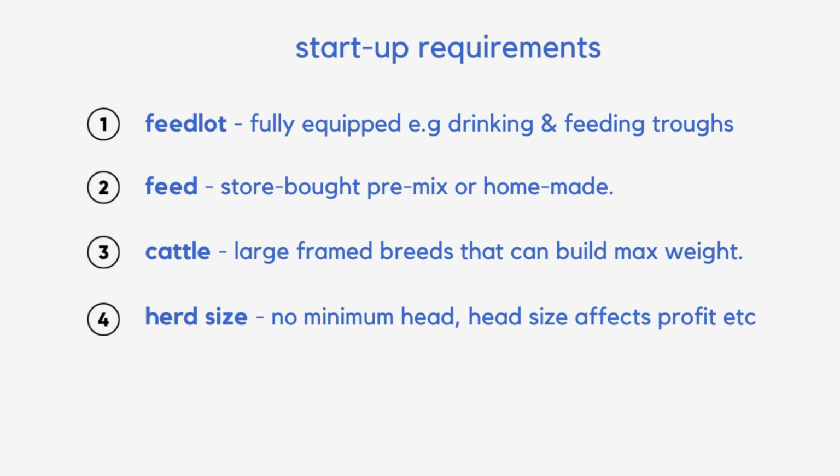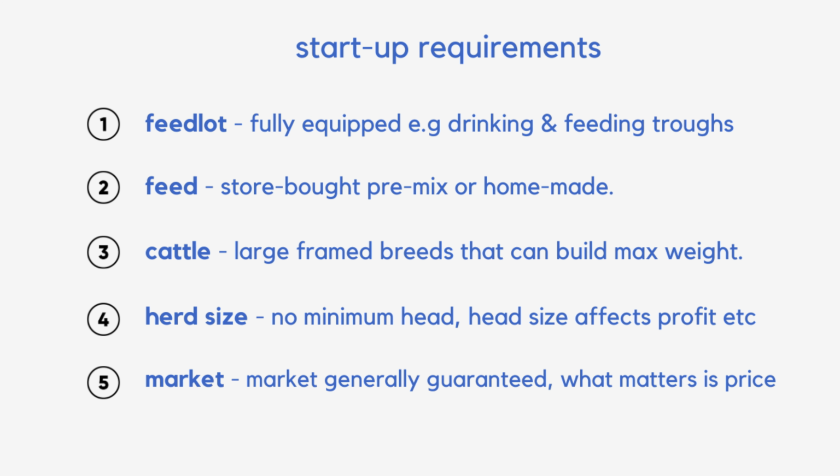But from a business perspective, there's a minimum size that you need to begin with for you to enjoy the economies of scale, as well as to enjoy continuity of the business. And then you also have got the market, which is a requirement when you start this business. But already, as mentioned, you have got your market, which are the abattoirs and the off-takers and the auction.